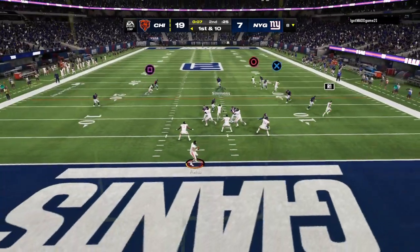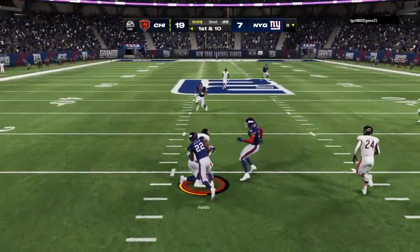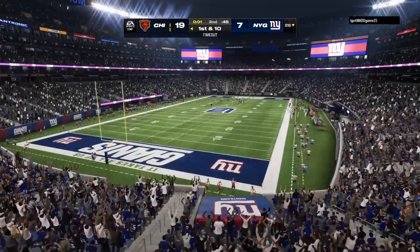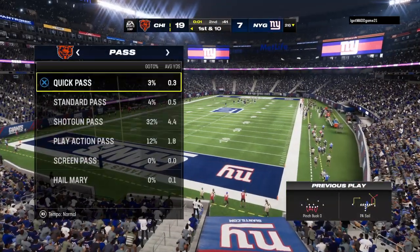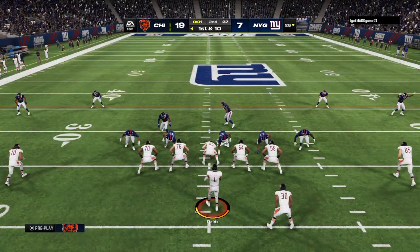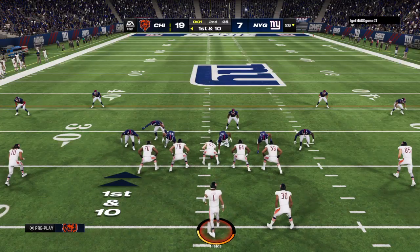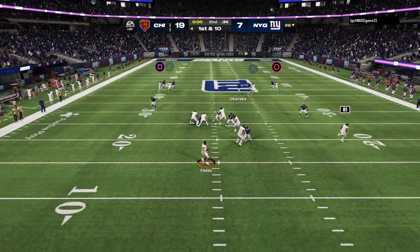Off play action, Fields rolling to his left, and he works it across the 25 before being tackled. With just 1 second remaining in the first half, they'll call the timeout. They line up now for what will likely be the last play of the first half, a final shot before the break.